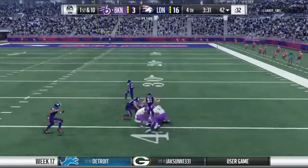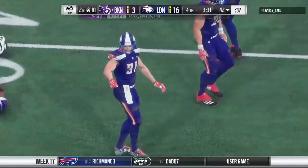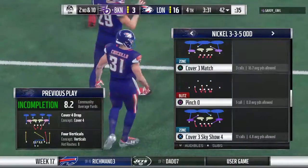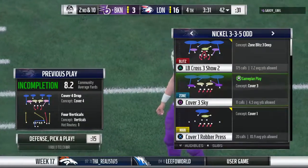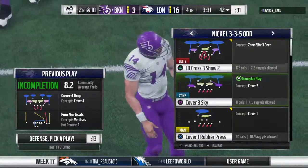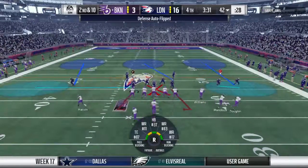Now back to throw. He couldn't quite hold it. Got hit. Ball pops out. Incomplete. Let's face it, you can run the route tree as many times as you want, get in sync, practice it, do all those things. But once you get to game speed, it doesn't always time up quite that well. That one goes incomplete.